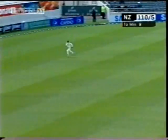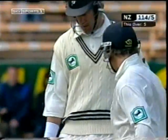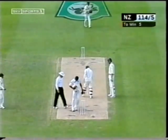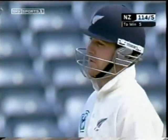That could be 4. It is 4. It's a fine shot by McCullum. Reduces the target now to just 5 needed for New Zealand. They've got 5 wickets in hand. They're 114 for 5. They can smell victory. One more, come on.